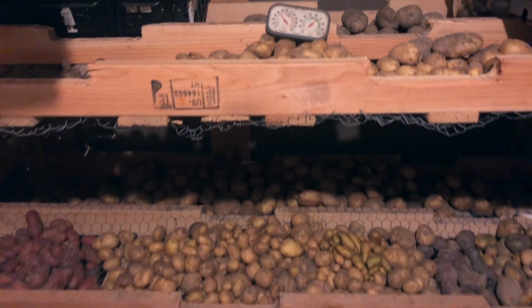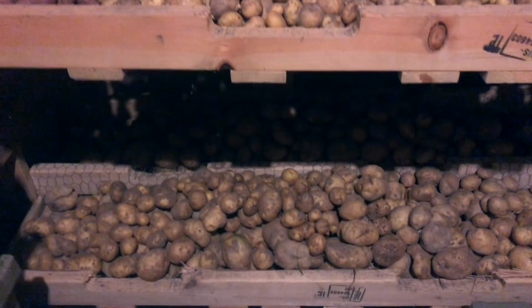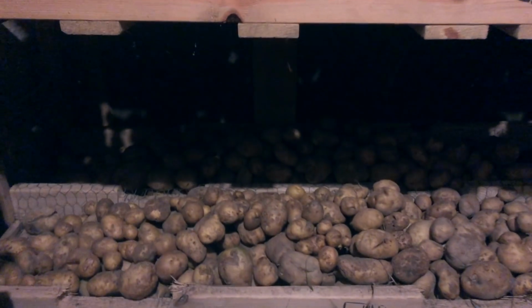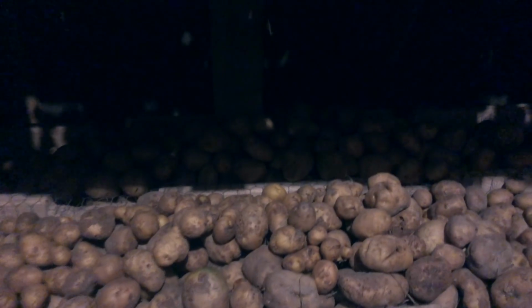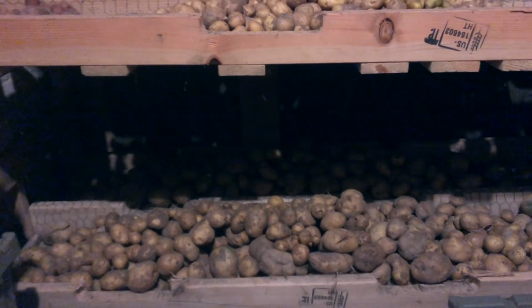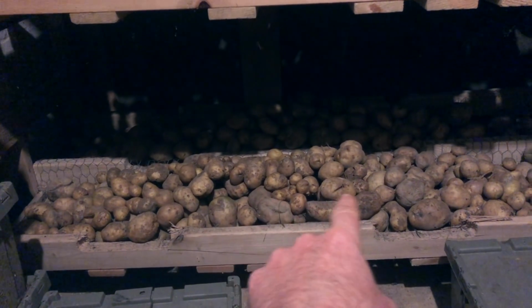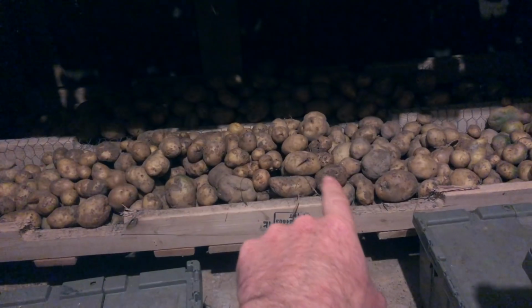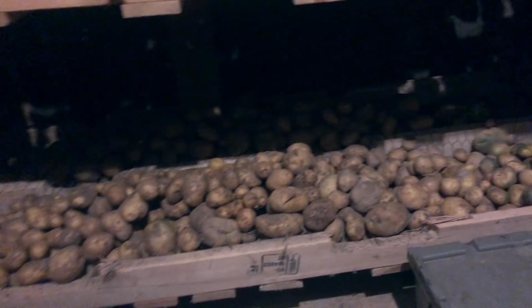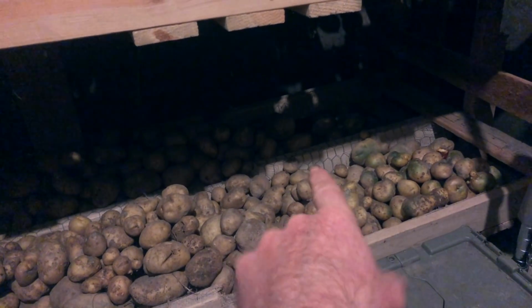These will store fine. And what we do is we take the potatoes that are the nicest looking, have the least blemishes or least dings, and we put them the furthest back. Back in there is where the nicest ones are. So we'll use the ones that need to be used first. Any that have damage, we make sure that faces up so we can see it. We use those first.